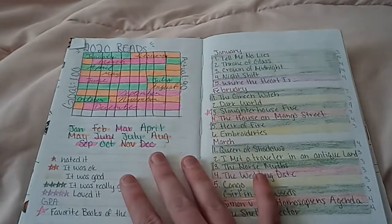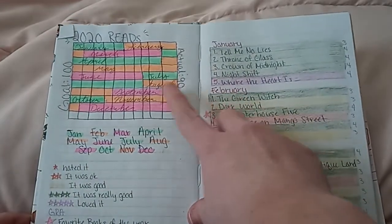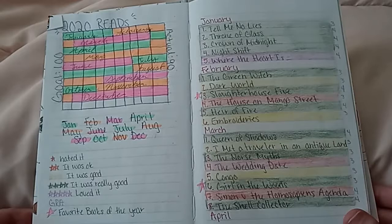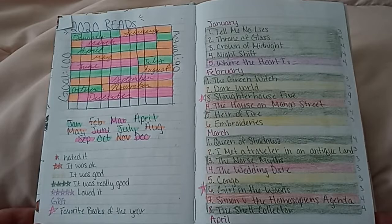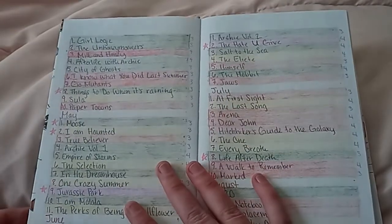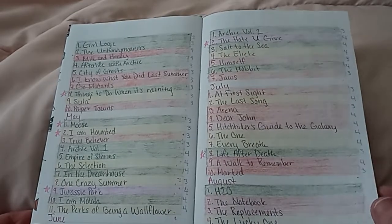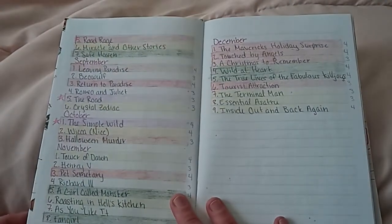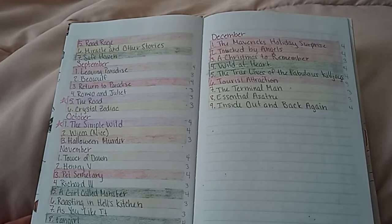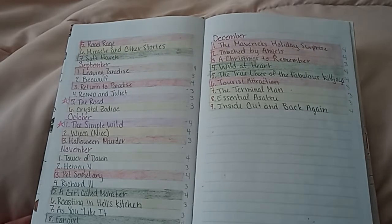Then 2020, I read 90, but my goal is 100. Same thing: January, I read 5, February, I read 6, March, I read 8, April, I actually read 10, May I read 11, June I read 7, July I read 10, August I read 7, September I read 6, October I read 3, November I read 8, December I read 9.